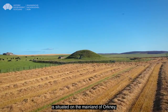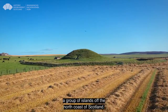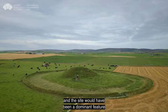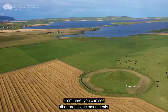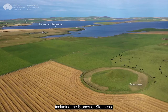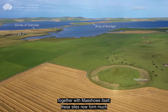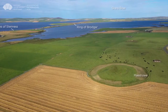Maeshowe Chambered Cairn is situated on the mainland of Orkney, a group of islands off the north coast of Scotland. The mound, chamber and surrounding bank and ditch of Maeshowe were all built around 5,000 years ago, and the site would have been a dominant feature in the Neolithic landscape. From here you can see other prehistoric monuments, including the Stones of Stennis. Slightly further away is the Ring of Brodgar, and further still is Skara Brae. Together with Maeshowe itself, these sites now form much of the heart of Neolithic Orkney World Heritage Site.